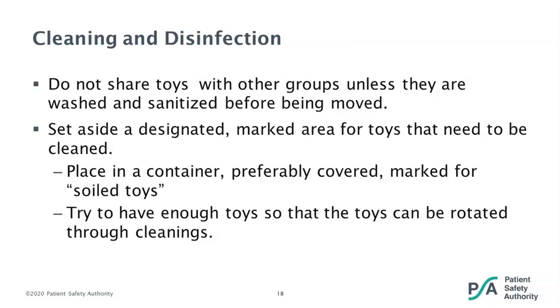Toys that need to be cleaned that are dirty need to be placed in a separate container, preferably covered, and marked soiled toys. The ideal method to clean these toys is to then wash them with soapy water. But try to have enough toys so that the toys can be rotated through cleanings.